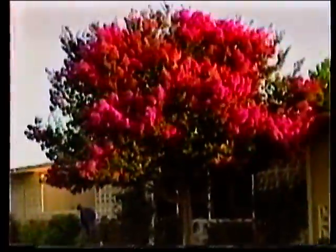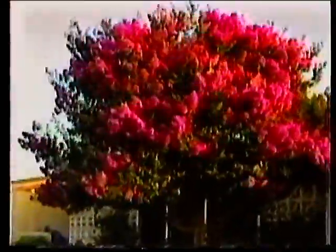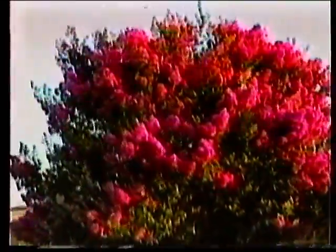Oh, look at this. Not to be outdone by the flowers, there's a tree. What's that? That's a crepe myrtle. And the crepe myrtle is really outdoing the flowers, all right. And these are some sort of succulents.